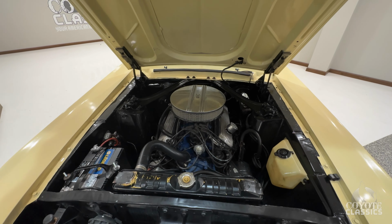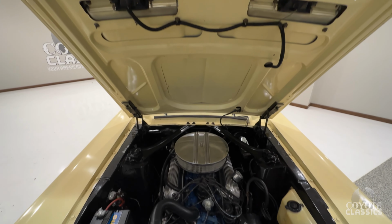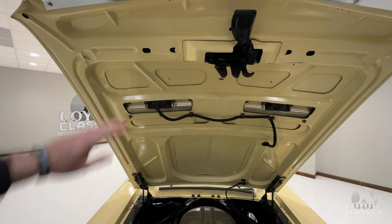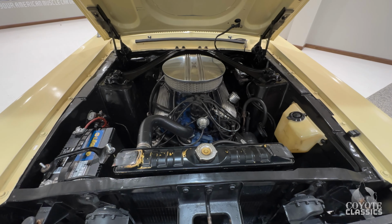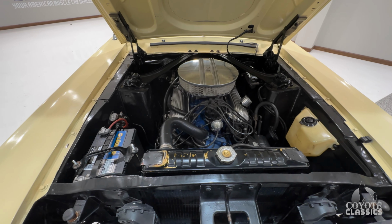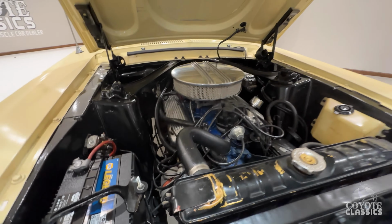Beauty of this car is it's really nice driving. Interior's beautiful. And, you know, a guy can paint it whatever color he wants. And look what they did under the hood. I mean, under the hood, the paint is really nice. Engine bay, it's got power steering, power brakes, which are great options for a Mustang. Brand new NAPA Legend battery. Engine runs great, and we'll get to that in a little bit.